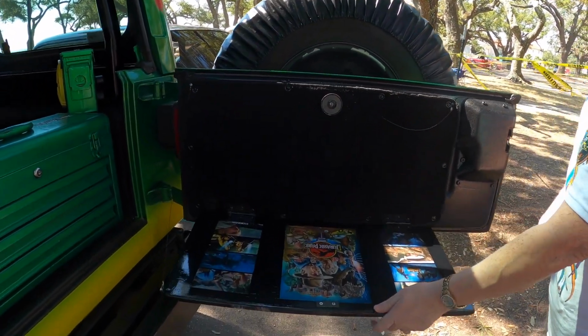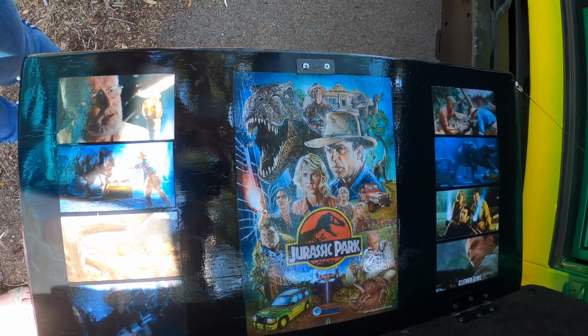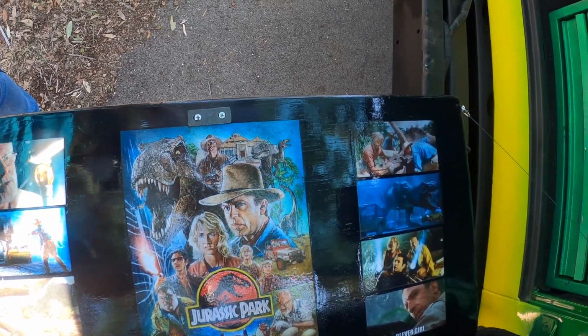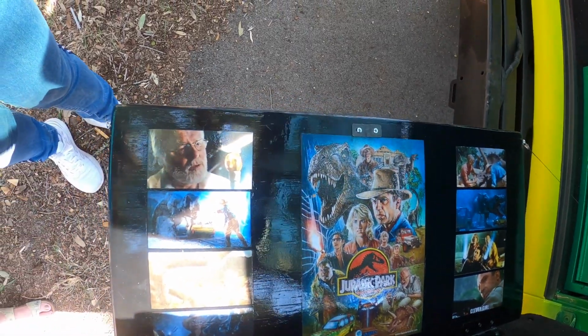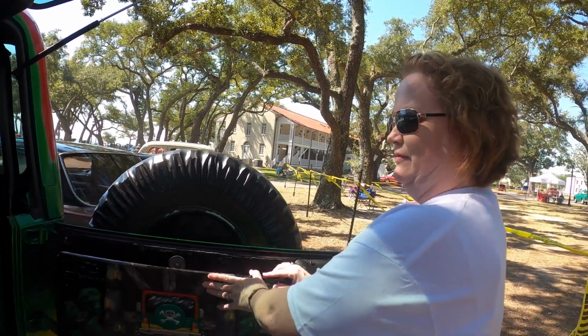It just comes down. Oh, wow. And then he did some of that and then clear coated it over the top to protect it. This is such a great idea, honestly. This is absolutely brilliant. I mean, Jurassic Park is just one of those movies that's just going to stick with us forever. Absolutely. I could watch it over and over again.